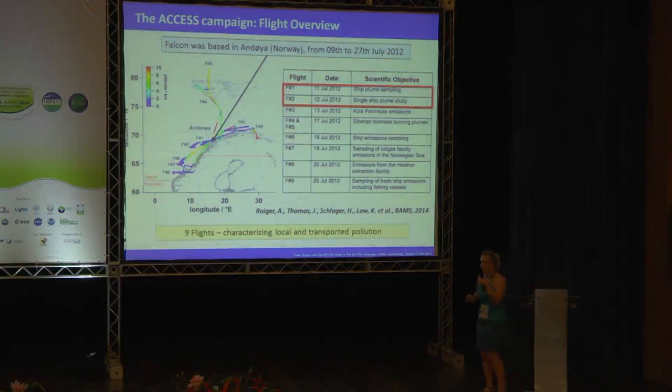Okay, then we did a few flights on ship emissions. So we looked at different types of ships, more smaller ships, because these are expected to operate in the Arctic, but also fishery vessels, as well as a cruise ship, for example.